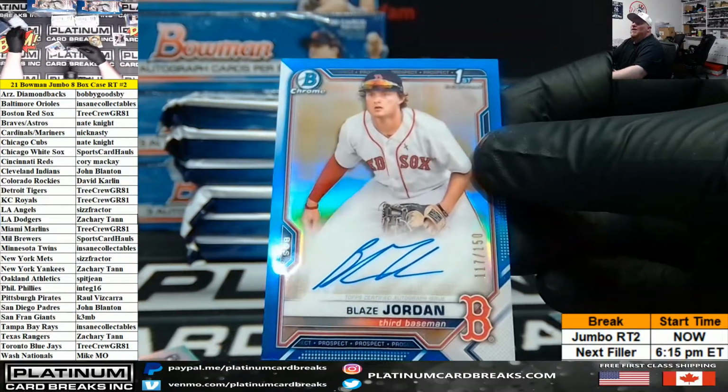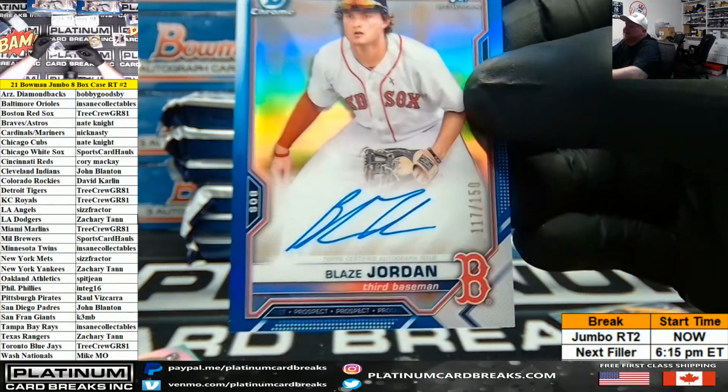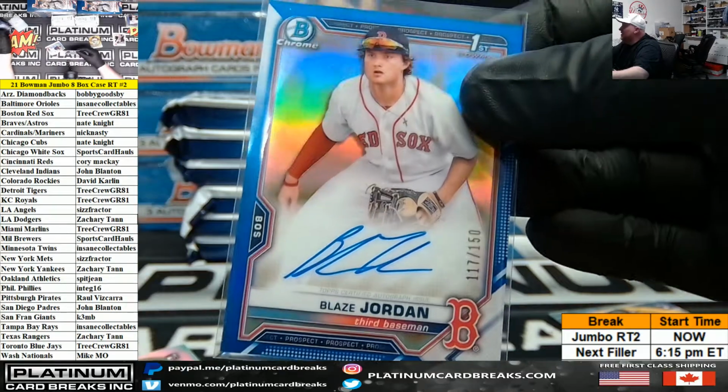Ooh, that's big right there. He freaking called it. Damn. Tree Crew with a nice hit. Blaze Jordan Blue. Tree Crew. I mean, Jizzo literally willed this pull into existence.